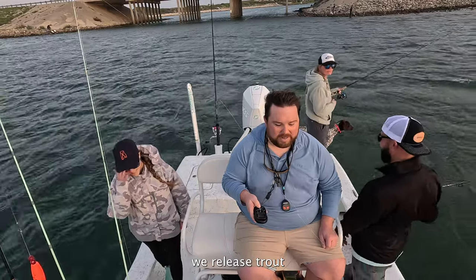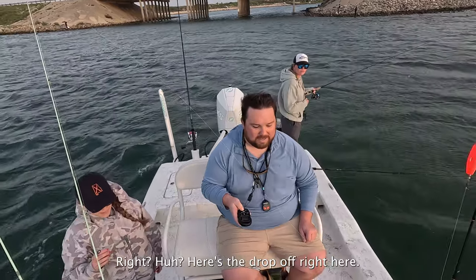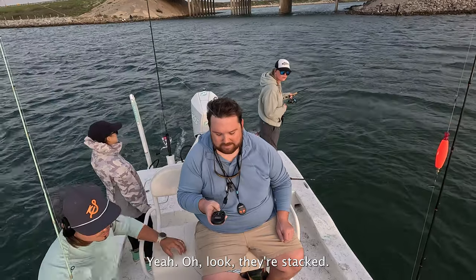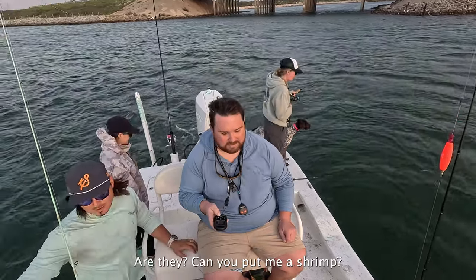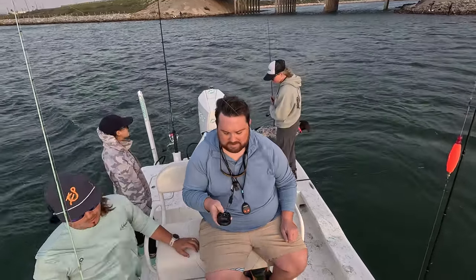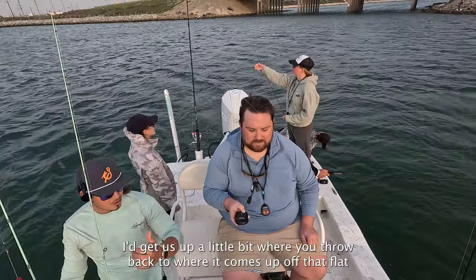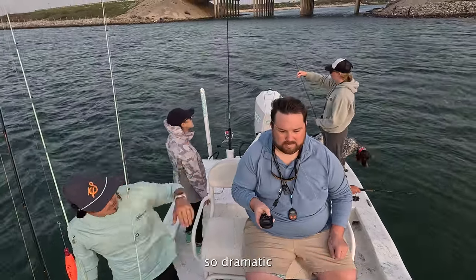We'll release trout. Drop off right here. We wouldn't be on the flat, right? Huh? Here's the drop off right here. We wouldn't be on that flat, right? Look, they're stacked. Hey, keep moving. Can you just put another shrimp on for me? Yeah. I can't touch them. Why? I'd get us up above it to where you throw back to where it comes up off that flat.